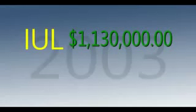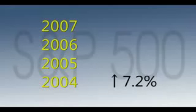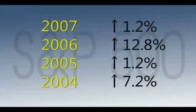We stopped our examples at the end of 2003. Remember, the IUL account that started with $1 million had weathered the storm and grown to $1.13 million. The IRA account hadn't done so well and had managed to eke back to $728,000, but only after a really strong 2003. Now, let's look at what happened in 2004, 5, 6, and 7. The S&P gained, in this order, 7.2, 1.2, 12.8, and 1.2% in those 4 years.